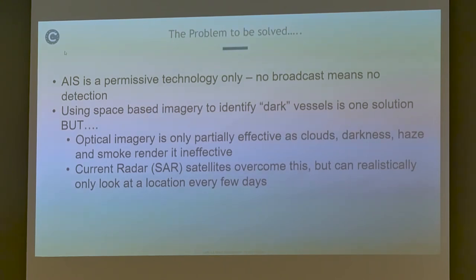Traditionally, trying to use space-based imaging systems to find those has worked in some cases, but there are a whole series of drawbacks. If you're trying to use optical imagery in the maritime domain, you've got the weather for a start: very cloudy, very hazy, very bad conditions, and it's very difficult to identify vessels on the sea surface. You can use radar data, but again, there are only a few radar satellites around. They're very complex systems, very difficult to task. So it's a problem that is still waiting to be solved.